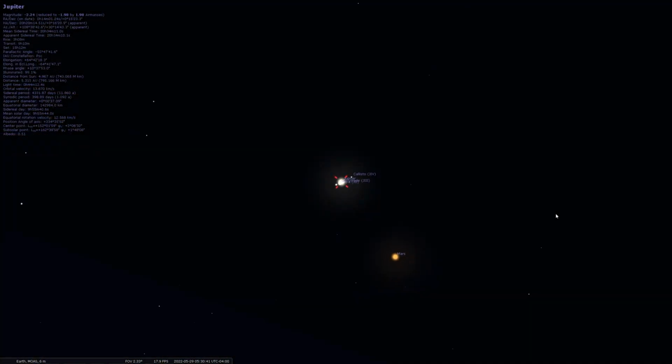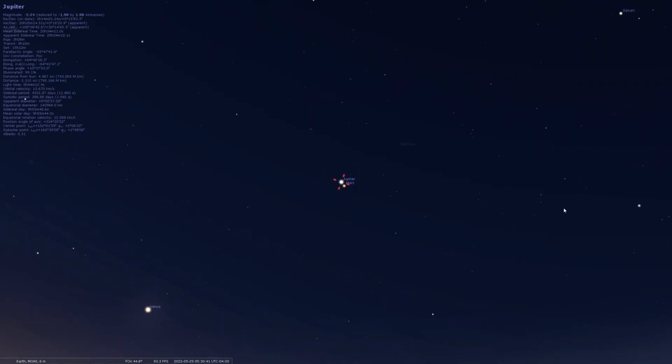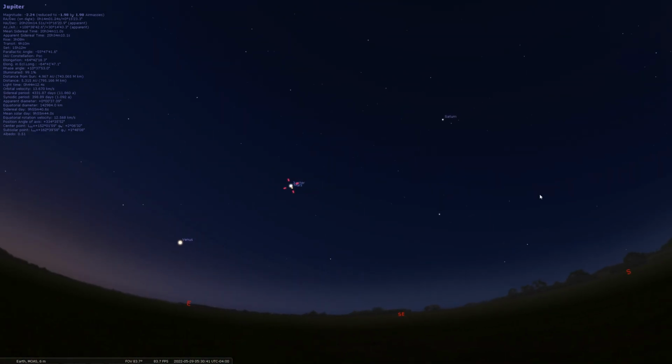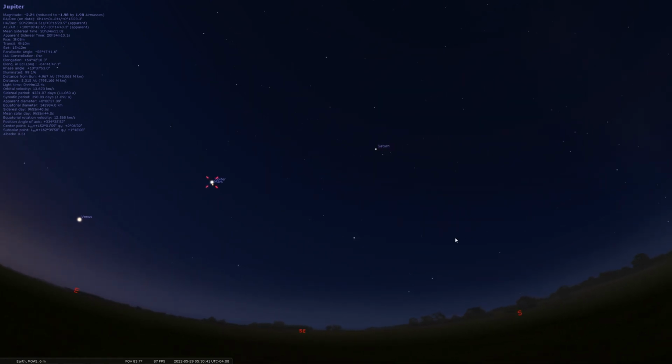Now, moving away from Jupiter, we got one more planet to feature here in the sky, and that's a planet a bit farther away from all these others, a little higher up once the morning arrives, if you get up.